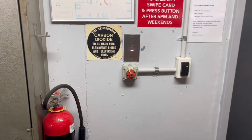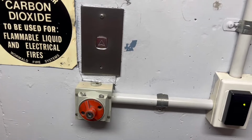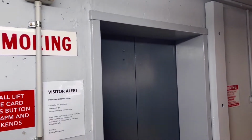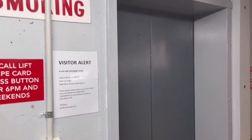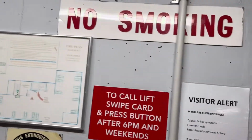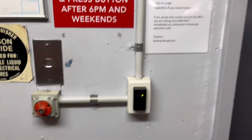Okay, next we have 201 Wickham Terrace. Otis Autotronics from 1964. These are about to be replaced in April with Otis lifts. Otis is replacing them. That's pretty much the only option you can get nowadays. So it's most likely to be replaced with an Otis.